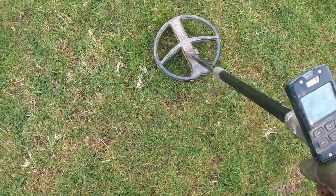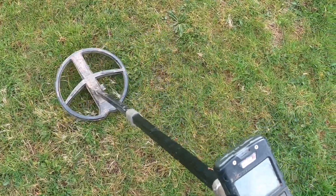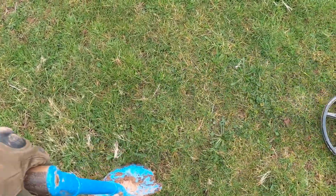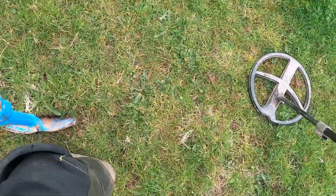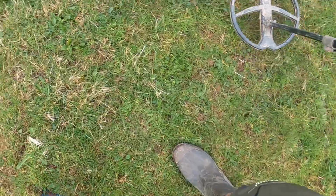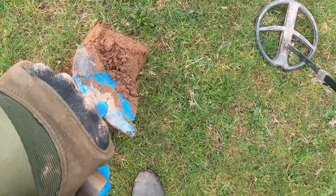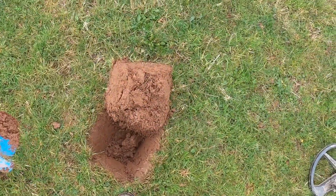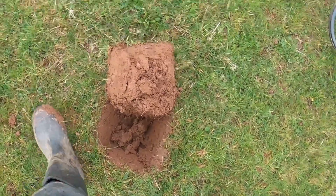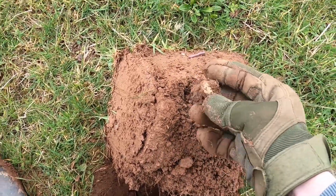It's an 82. Bit scratchy that way, but 82. Okay. Let's have a look what we've got. Beautiful ground actually. It's not too hard, not too soft. I think I see something. It's probably a bottle cap with those numbers. Could also be lead, but it is lead.